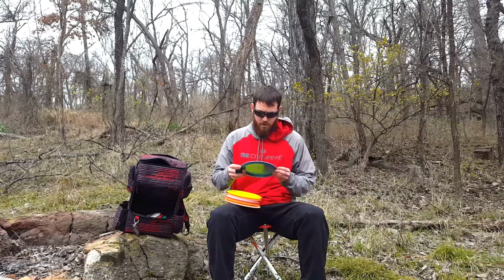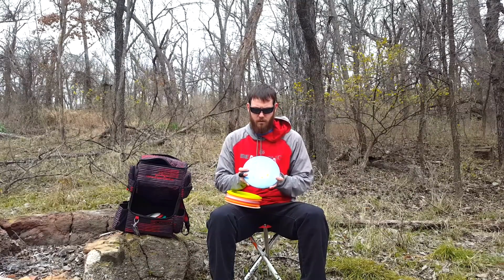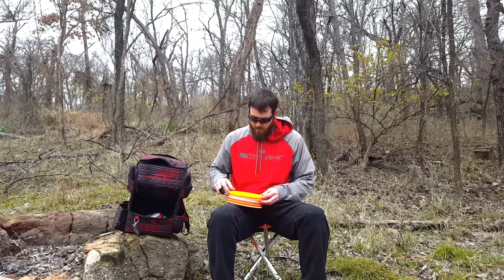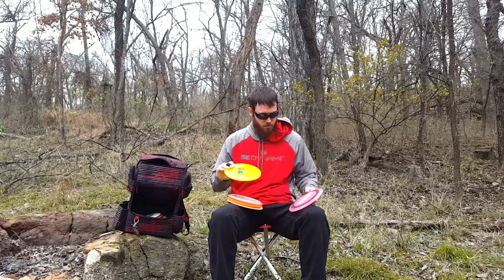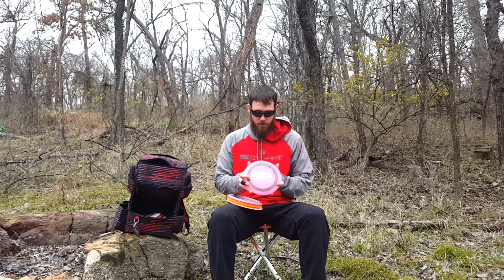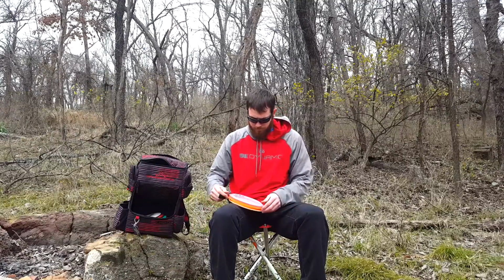And then I have a Gold Line Saint, dead straight, just like the River, just depends on the wind. And then I carry 2 Saint Pros, both Opto plastic. This one's starting to get a little turn to it. It might be time to take the Saint out, replace it with this, put in a new Saint Pro. And then this was actually given to me by another Team Trilogy member. This one's dead straight, still wants to go hard left at the end.